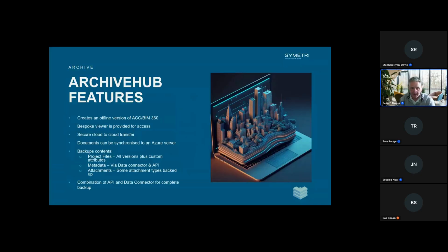It creates an offline version, and it has its own bespoke viewer that is provided for access. It can be secure in a cloud, so it can be archived from the Amazon Web Service interface from BIM 360 and ACC to an Azure server. So if anything happens in AWS, you know that you have a replica of it in Azure. It can back up contents like project files, your metadata, which is a massive requirement, and also the attachments that are attached to your files, your checklists, and the likes.